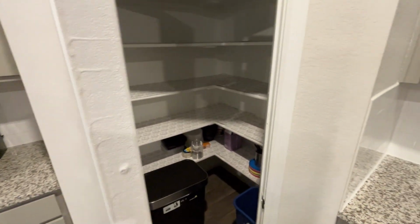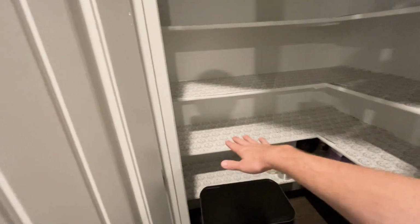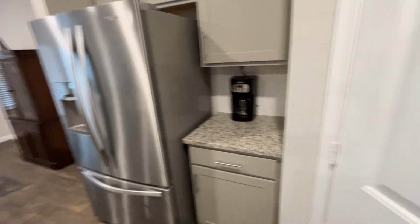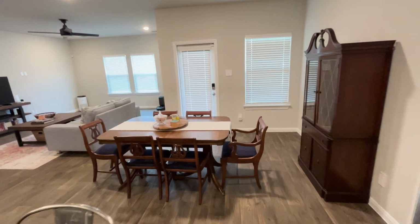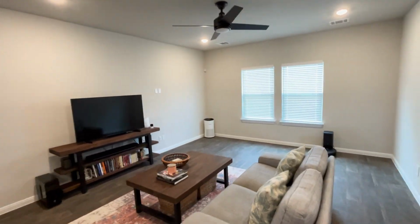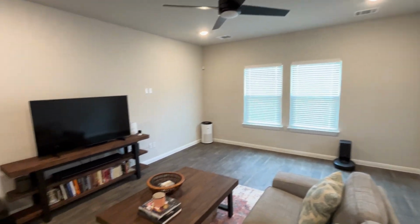Pantry, another good thing if you're thinking of selling your home, putting liner on your pantry just makes it look a little bit nicer. Good job, these people. Really large open living room area.